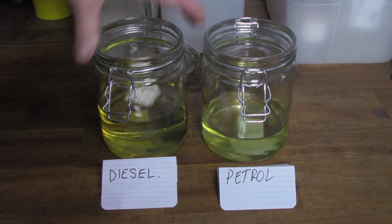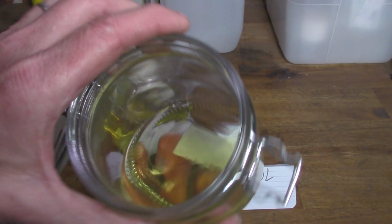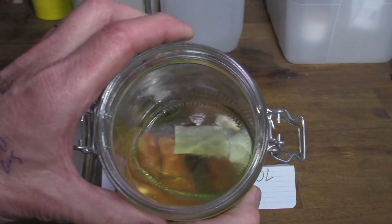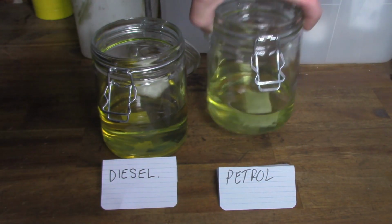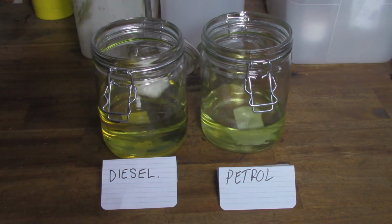What about our petrol one over here? That fella is history. You can't see anything in there whatsoever, not even remnants of it. Remember, it's a hydrocarbon to start with, and it's broken down, and it's now part of the petrol itself.